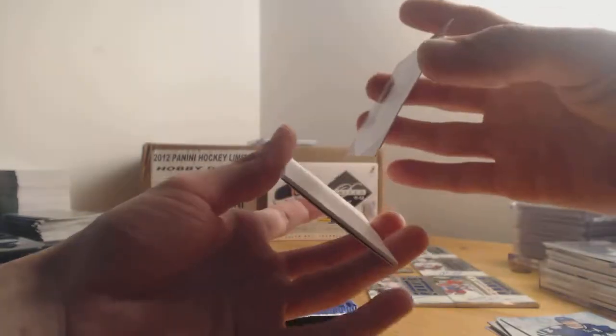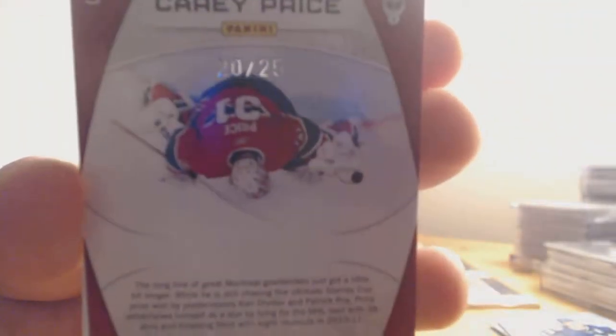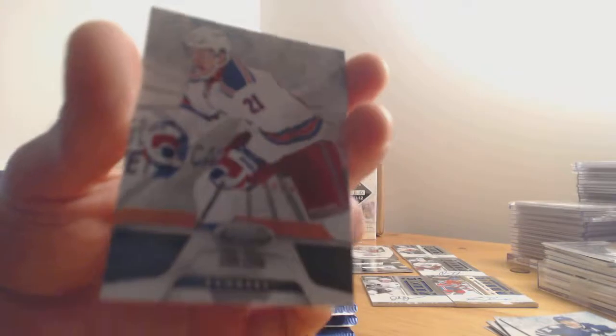Yowza. Alright. Oh, we have a Masked Marvels gold for the Montreal Canadiens. Carey Price. Carey Price. Gold. That's 20 out of 25. 20 out of 25. Masked Marvels gold. And Superprint times 2. Derek Stepan, totally certified. Base card.